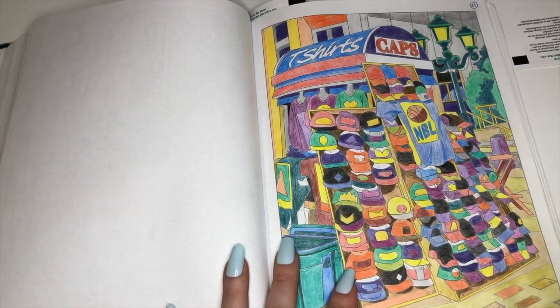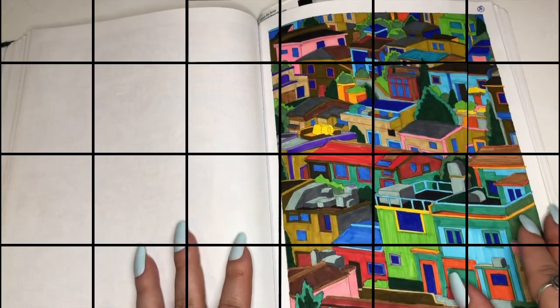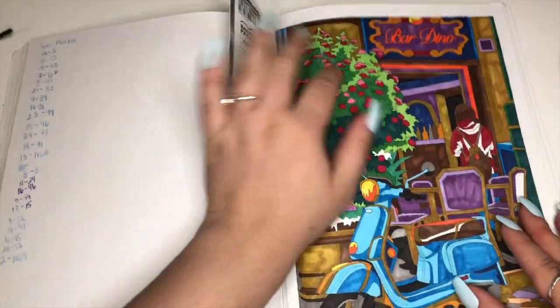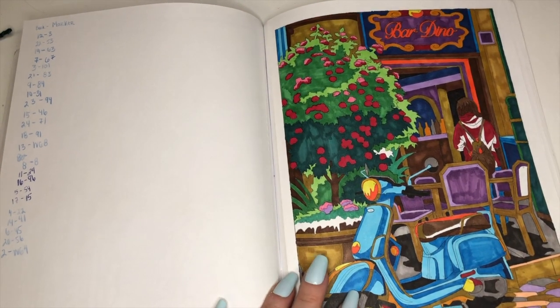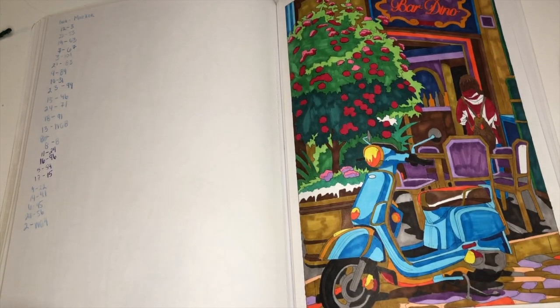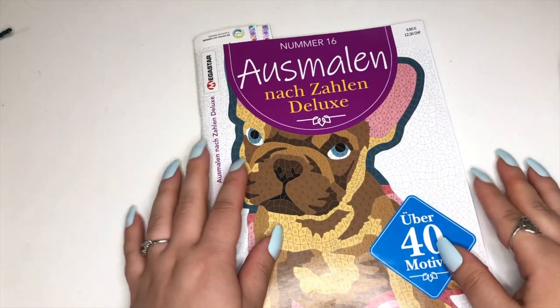Then this was a pain to color because there's a lot of hats. This one was also a pain just because there's a lot of random flat surfaces. And then I believe this is the last one. Yep, just did this very nice Vespa looking thing. Love that shade of blue. And then I try to record the numbers here. So, yeah. Really like this book. And she's quite thick, so there's definitely a lot of material to work on in there.